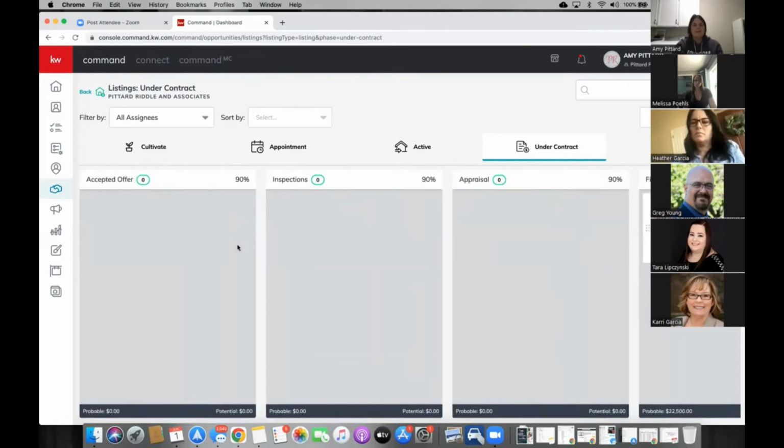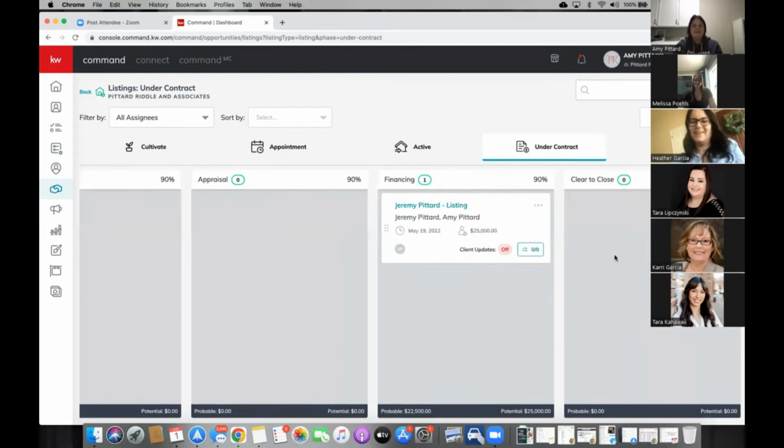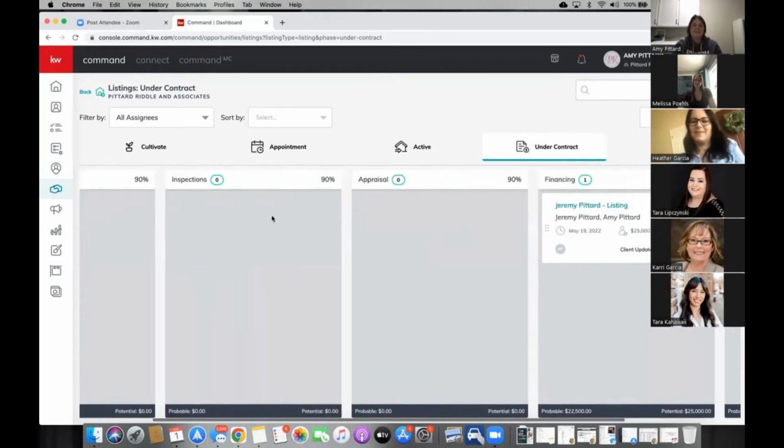So this is where you can assign those different checklists for each stage of the game. And you may just be accepted offer. I feel like breaking it down into inspections, appraisal, and financing might be too much. You may want to just break it into contingency period, because I feel like the inspections and the appraisal oftentimes move together, and you're waiting for all of those to come back. And you can't put it in two at the same time. So this may not be the best breakdown. That's my point. But I would definitely have clear to close, right? We're just waiting for it to close. Maybe you have contingencies outstanding, all contingencies removed, but you're still waiting for clear to close. So there are some different options you can do in this stage.